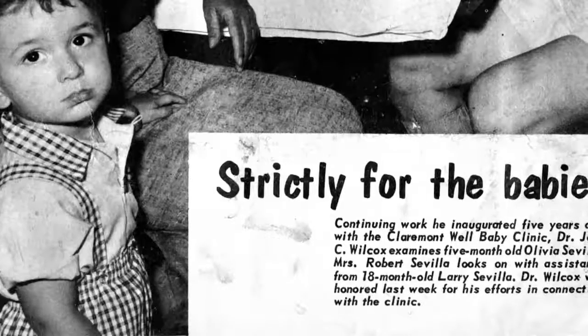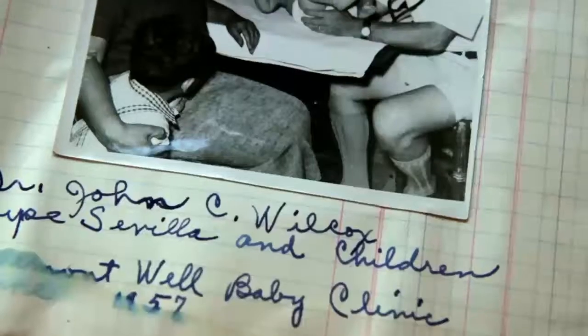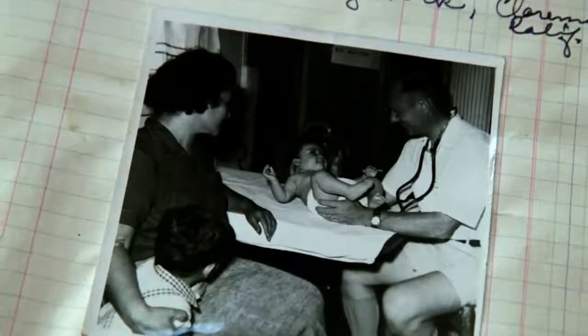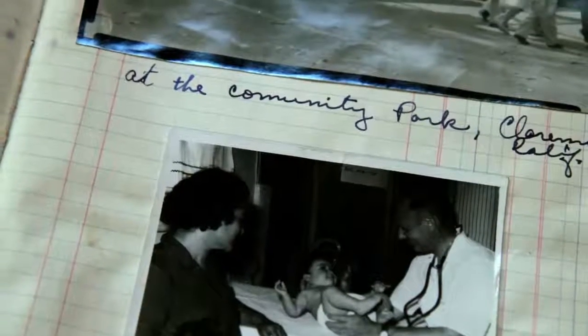There was also the Well Baby Clinic. My mom was a big part of that too. In one of the pictures, it actually shows Dr. Wilcox and my mom and some other women from the barrio holding a baby, and what would happen is Dr. Wilcox would look at the children and check them out to be sure they were doing well, had their shots, and were well, not sick. And that was for a lot of the families that couldn't afford to take their kids to the doctor's office.